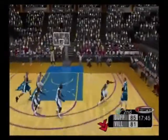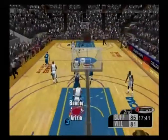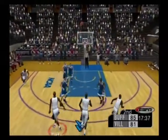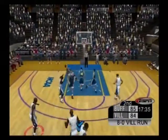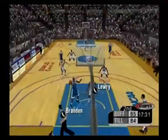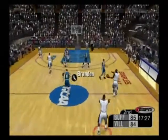45 inbounds the ball. 4-point game we've got right now. 0 tries to answer with a 3, but no good. The Wildcats take the ball up, down 4 points right now. Oh, what an assist, Mike. Looking for the open man, and they've been doing it all night. I can't emphasize enough how important good passing is.